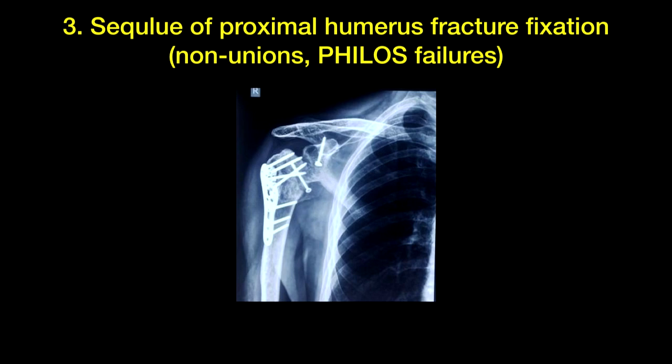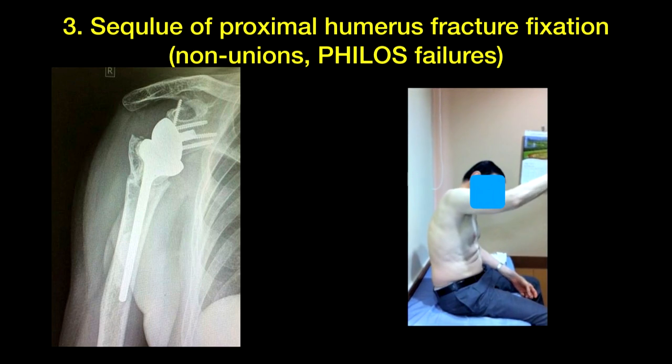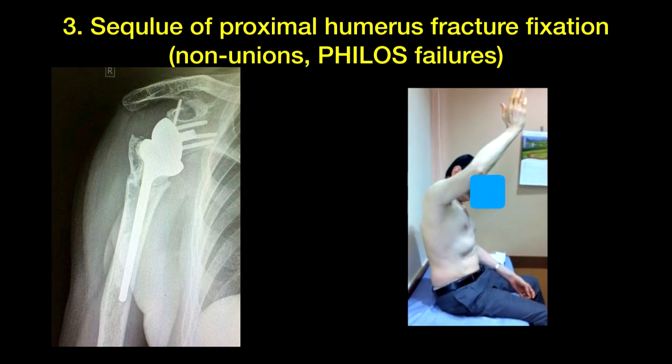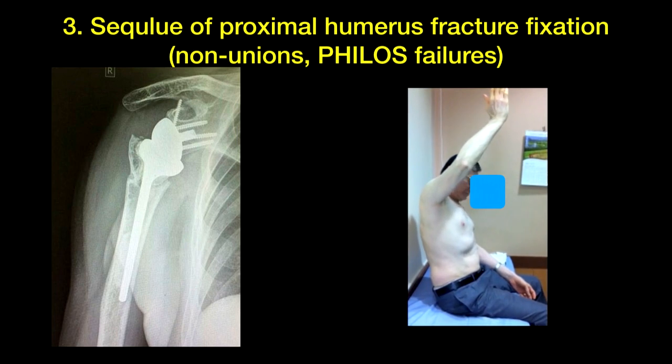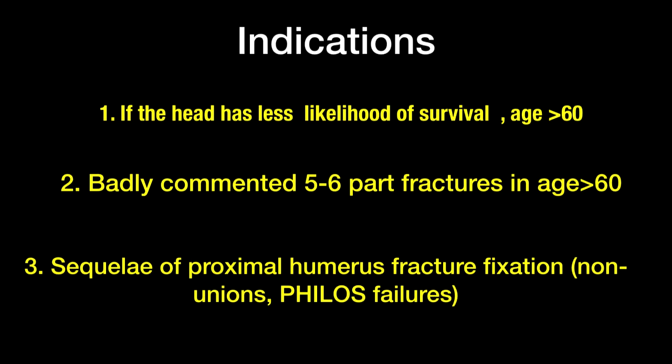So these are the three, and this is another sequelae, a one-year non-union, which was not amenable to any other treatment, and we just did a reverse, and they get acceptable functions even in these, although it's the second time you're operating. Your second time you operate in a shoulder is never good. It will give you inferior results. The movements are less, fibrosis is more. But even then, reverse still gives some acceptable movements. If you see, ROMs are always good in reverse. Not always, but most of the time they are. So indications three, always remember these: head has less likelihood of survival, badly comminuted, and sequelae.